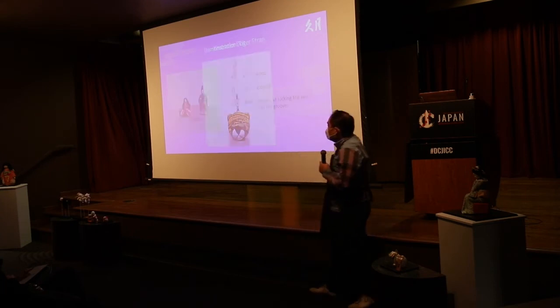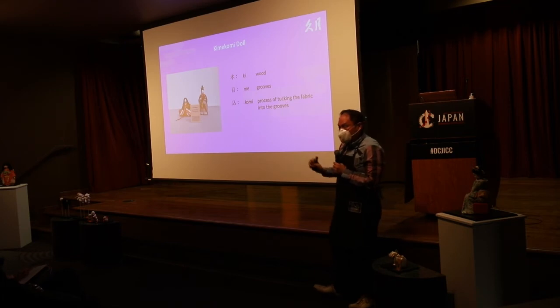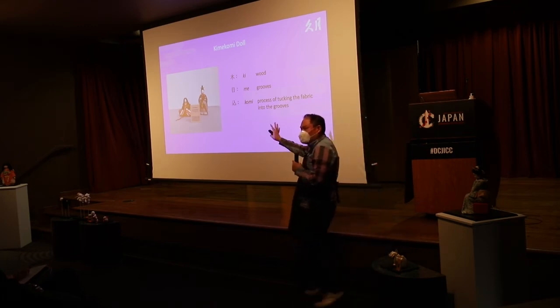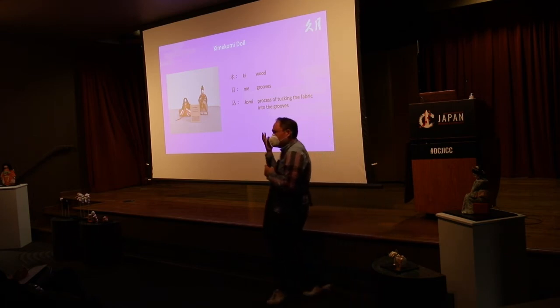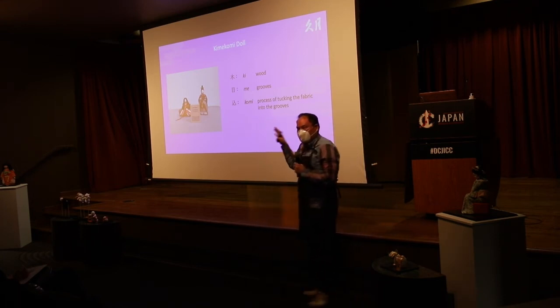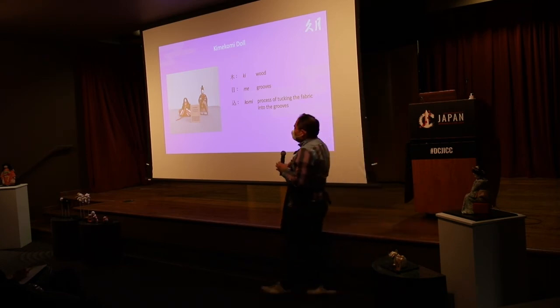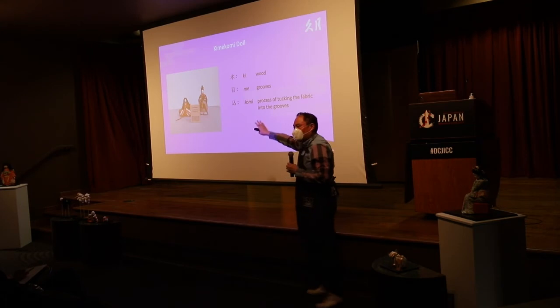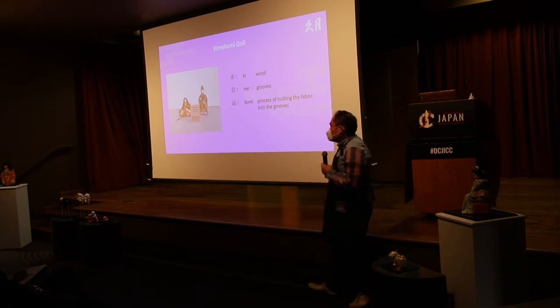So here too, we have on display 2 Kimekomi Ningyos. I didn't know, but this is actually from Kyūgetsu. You can tell because the face is very much Kyūgetsu style. So I was very, very shocked and excited when I saw these 2 pieces. But again, if you have time, please go ahead and take a look on your way out. There are 2 dolls representing Kimekomi.